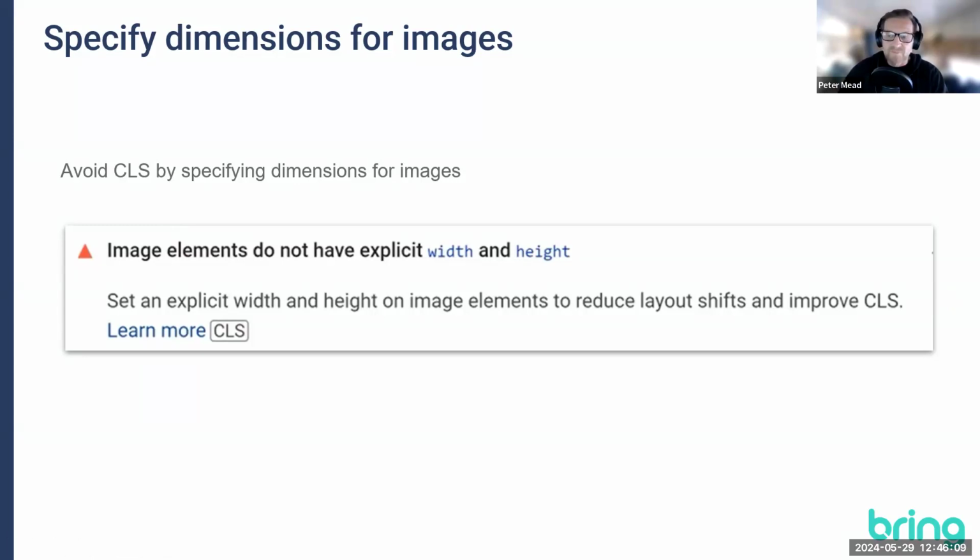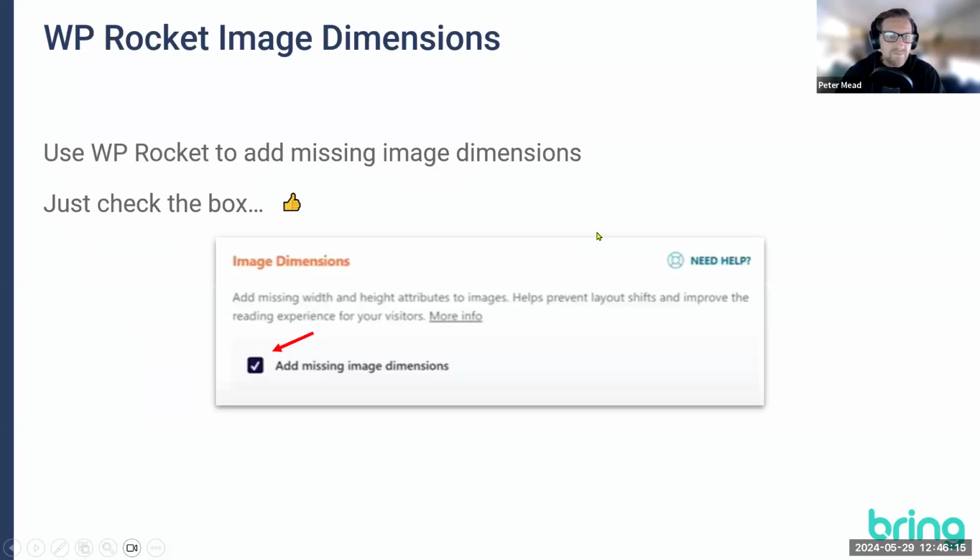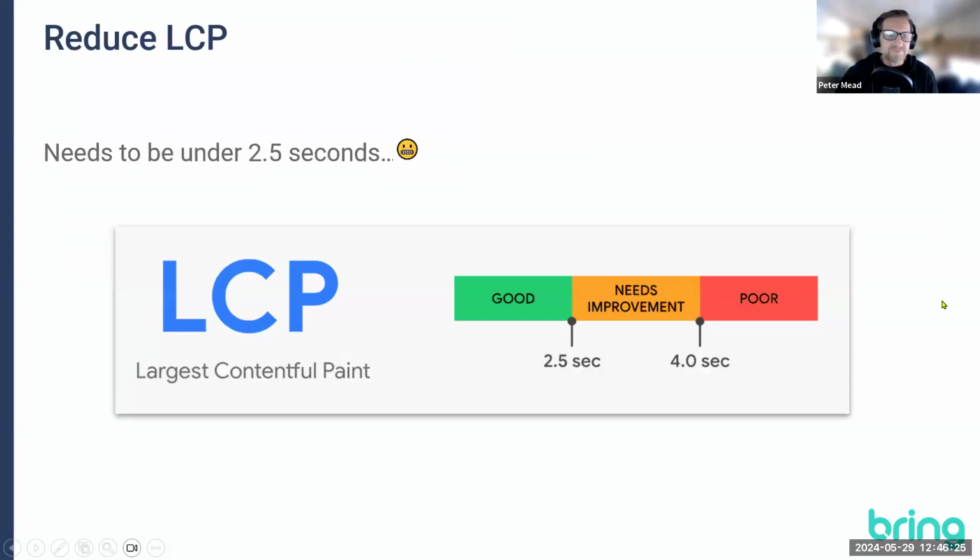or if you're talking about resizing images, media queries, that kind of thing, then that needs to be all done properly. But there is another little hack you can do. Go into your WP Rocket, tick the box, and it will add missing image dimensions.